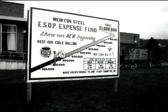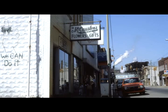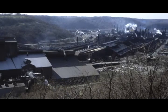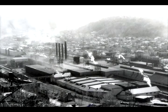There were green ribbons painted on buildings. There were ribbons tied around poles. It was a major effort. Let's pool our resources. Let's buy the mill and make it employee-owned. This was 1983, and they of course succeeded. And the last time I was in Weirton, not long ago, they were still operating.